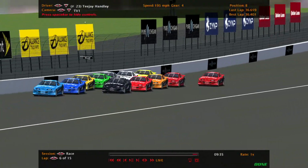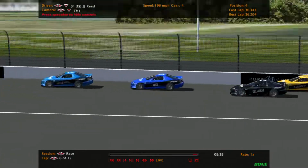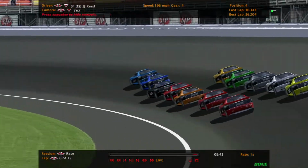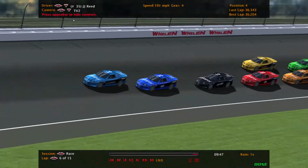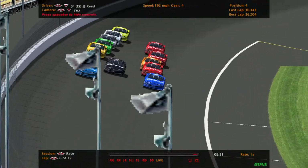Perseverance pays off for the 36 of Griffin. He moves up into the main pack. At the front of the field, blue is leading the way with Adam McDowell and JJ Reed first and second. You have the darker blue car, JJ Reed, looking low on the bright blue number 60 of Adam McDowell. As they race off turn number 4, Reed down to the inside of Adam McDowell.